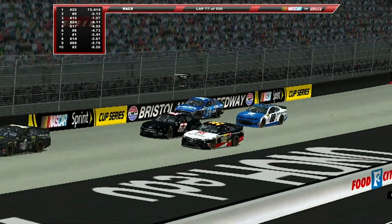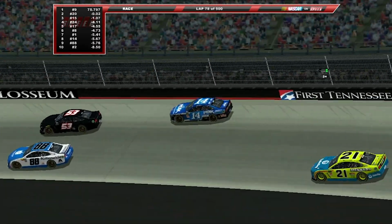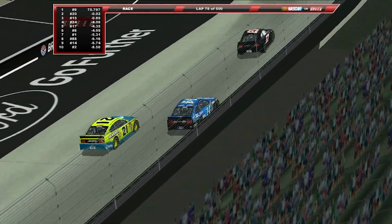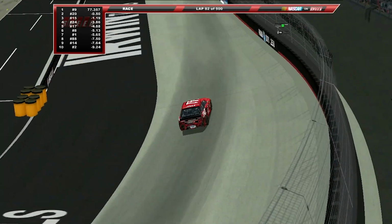Meanwhile, look at this tight battle off of the pit lane. Josh Bilicki and Matt DiBenedetto not happy with each other. Clint Bowyer on the outside has nowhere to go. Bowyer just needs a solid run. Seven top fives and 27 starts at this track. And right on the playoff cut line, he is, though, in the top 10.